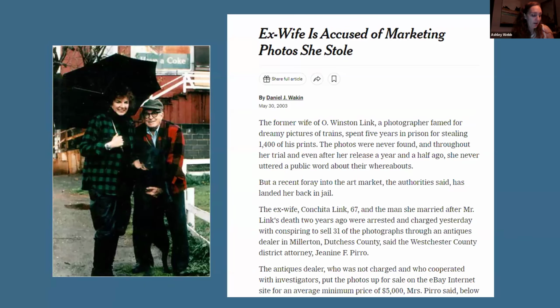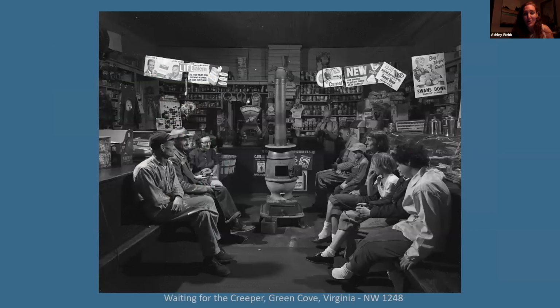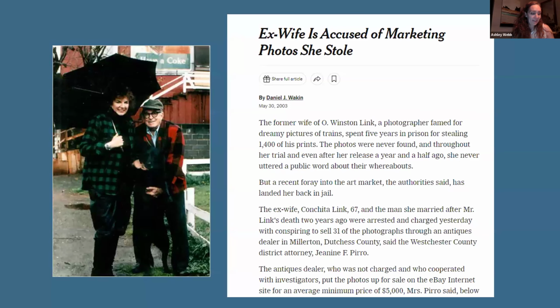Around the same time, he married a woman named Conchita Mendoza. She was 20 years younger than him. He was in his 60s, she was in her 40s, and it seemed to be a happy marriage. So he actually got married in the Green Cove station, which is this one. He just got married right behind that counter to Conchita, his second wife.